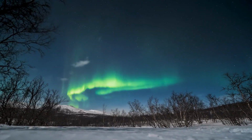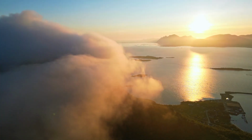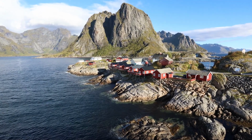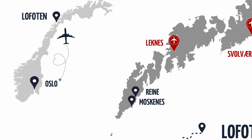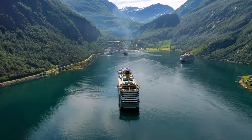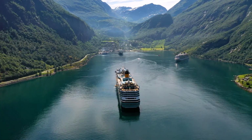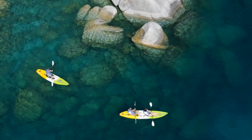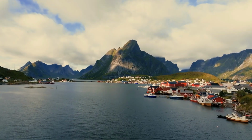And whether you visit in winter for the aurora or summer for the midnight sun, Lofoten feels like another world. How to get there? Fly to Leknes or Svolvær from Oslo, or take a scenic ferry from Bodø. Top things to do? Hike Reinebringen, kayak in crystal-clear fjords, or just disconnect in a Rorbu cabin.